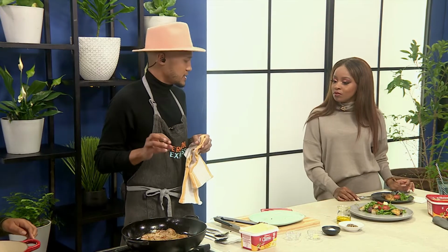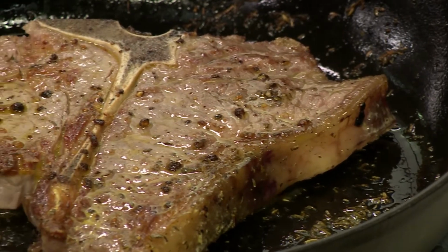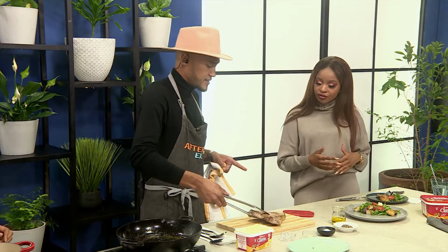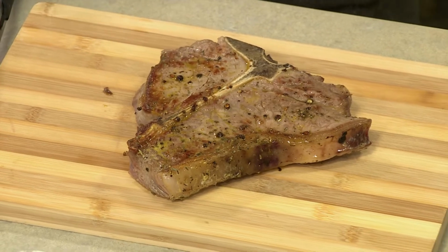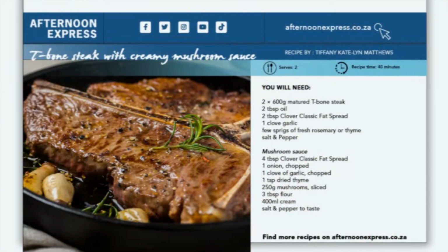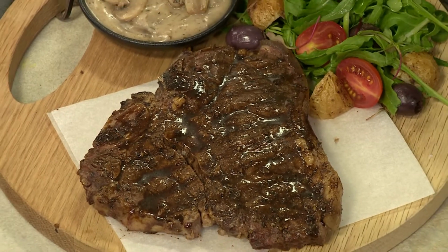And the most important thing at the end of cooking the steak, you want to have a nice chopping board. And the same amount of time that you've cooked it, you want to rest that on your chopping board before you serve it or cut into it. Okay, so not only are we cooking it, we're also resting it. Wow, it sounds like an absolute treat to create this in the kitchen. I've had a taste and it is succulent, it is delicious and definitely packed with flavor. And if you want to get your hands on this recipe, please do head over to afternoonexpress.co.za. Well done, I'm loving the protein.